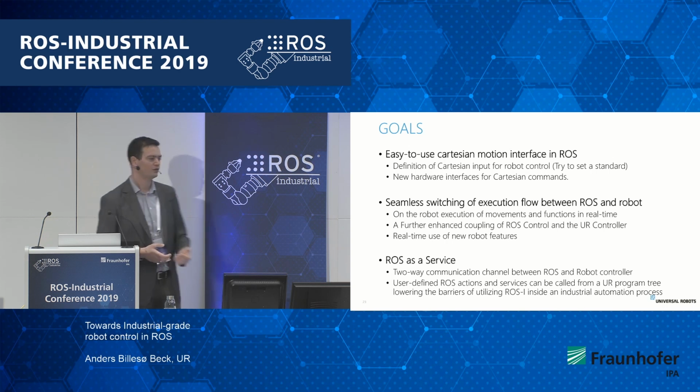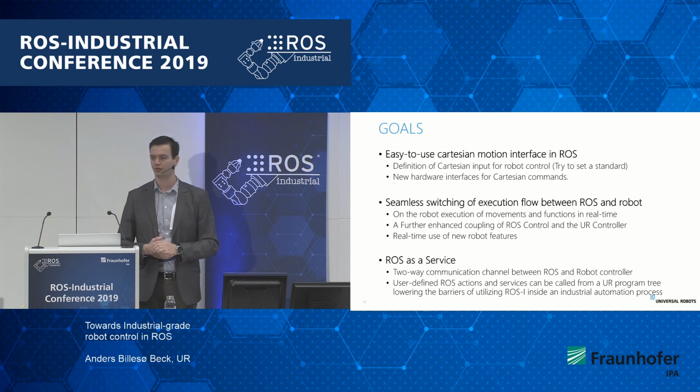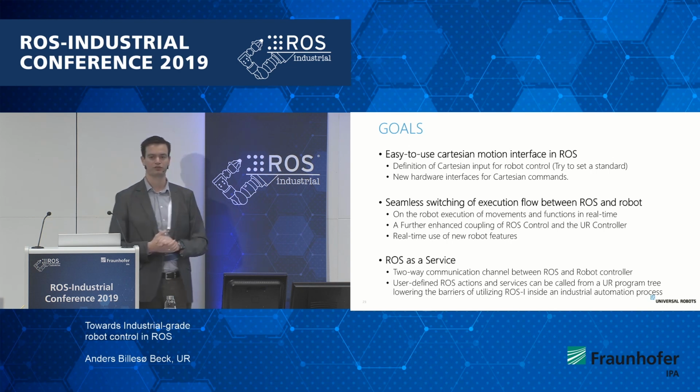Then we want to bring in, you saw Arne's presentation yesterday on the work that they did at FZI to enable Cartesian control in ROS. So we definitely want to integrate that Cartesian control package so it really works seamlessly in our ROS driver as well.